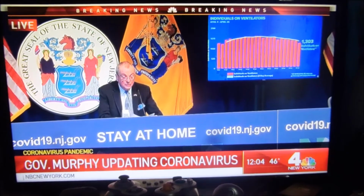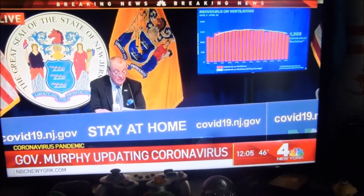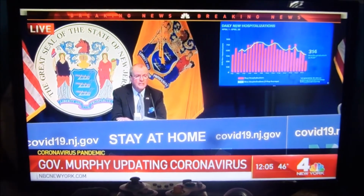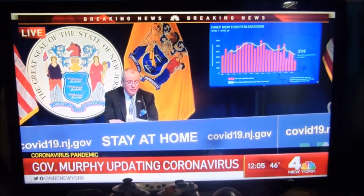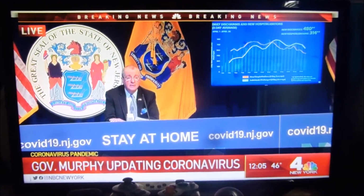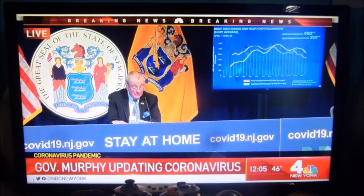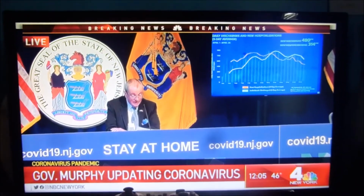Ventilator use continues to trend downward to 1,303 currently in use. This is down about 18% from a week ago. There were 314 new hospitalizations yesterday, and the trend line continues to point in the right direction. And for the 24 hours preceding 10 p.m. last evening, our hospitals reported 480 discharges. We continue to see discharges exceed new admissions, and we need to keep it that way.